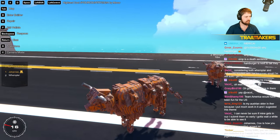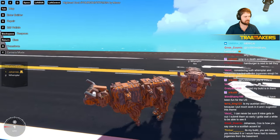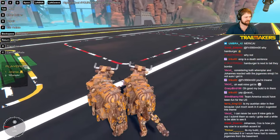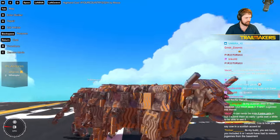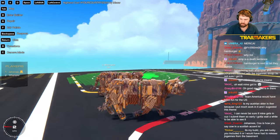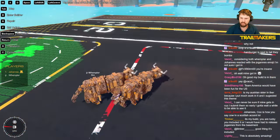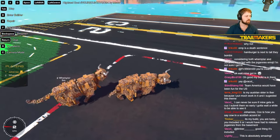Wow. I can jump over to you here. Just put my ass in your face. Yeah, the pipes are staring. You can just really sell the look. Yeah, I love this very much. Yeah, I agree. This is an awesome build. So many decals on it. Oh, coo is how you say cow in the Scottish accent. Coo! It's a coo? It's a cow.